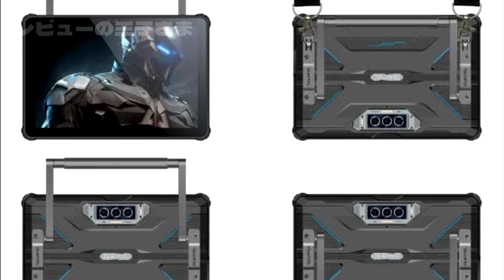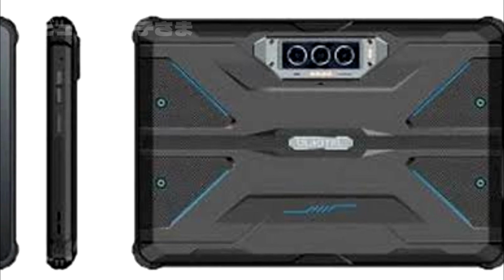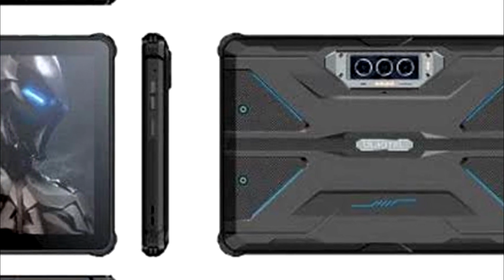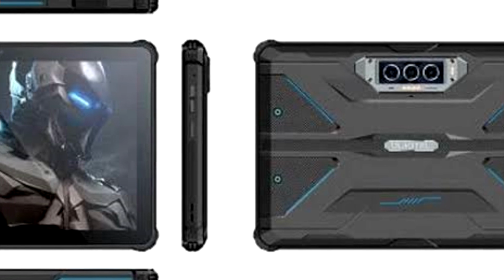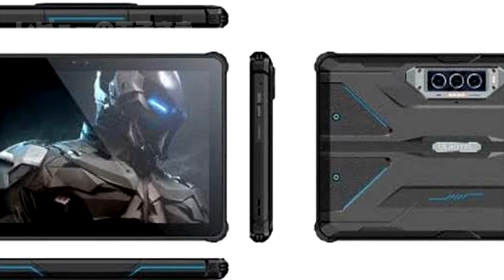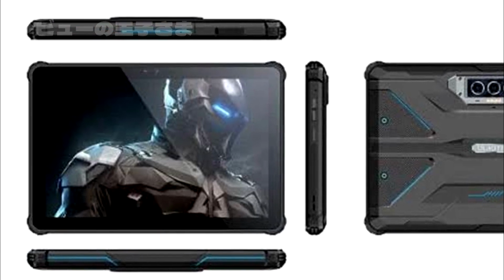Metal handle, hand strap, and shoulder strap options are available. The body measures 249.1 by 167.8 by 19.8 millimeters. Weight is only 1212g in this configuration. The price is $349 and will be available August 21st.